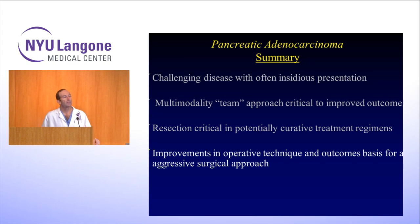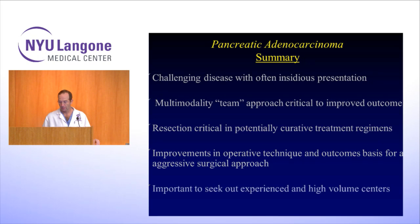We are much more aggressive surgically today than we were 20 and 30 years ago because we're better at doing the operation, we understand the biology better, and we know how to do things better than we did a long time ago. And the most important thing is to make sure you're treated at a place with a lot of experience that sees a lot of these tumors and operates on a lot of them, because it clearly demonstrates that you'll do better with more experience and more volume.